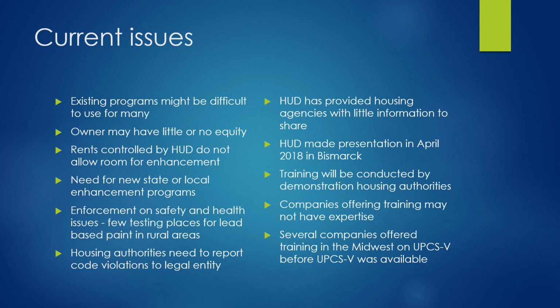HUD subsidized or USDA subsidized programs also control that rent, so the landlords or the owners can't reinvest to enhance. It also means that they're sometimes not able to cover their own admin. As a result, we've seen hundreds of units leave those HUD subsidized programs and USDA subsidized programs, and that exits out a critical component for those communities.